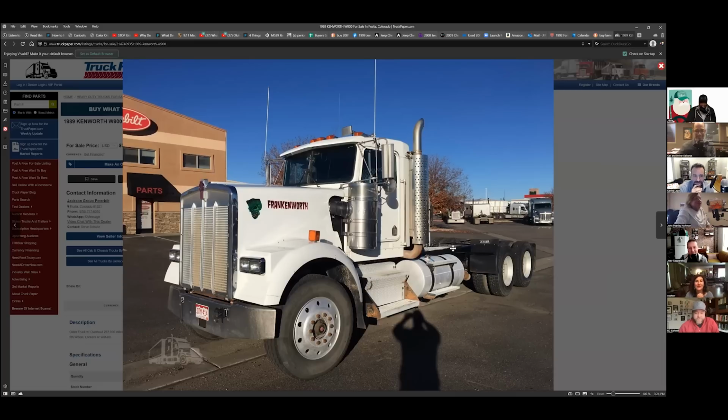You know, I just like the really apparent rust on this vehicle. It's got to last 23 hours. Early, 23 hours. That's all. What makes it Frankenworth?